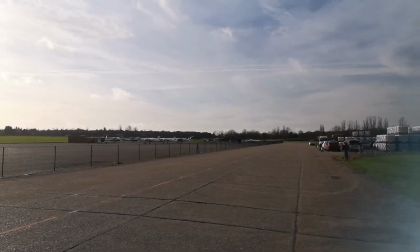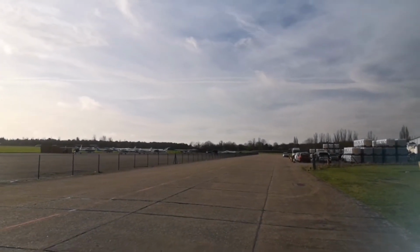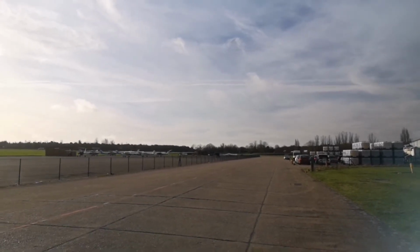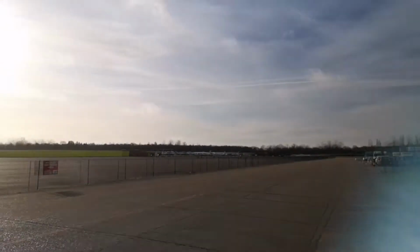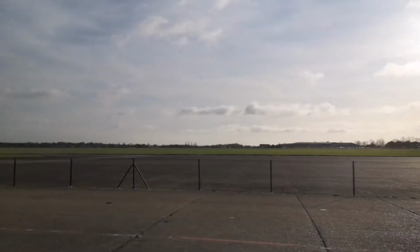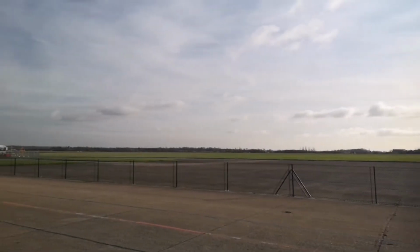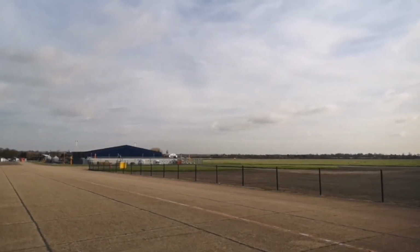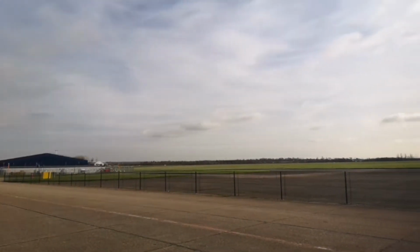It looks like Jamie is taxiing out at the moment, so I get a little bit of footage of him coming out. He's got quite a long taxiway. The runway is across there, you can't really see it. You see the control tower in the distance, you see the windsock, but basically he's got to go right down the end behind what looks like a new build hangar to line up into the wind.